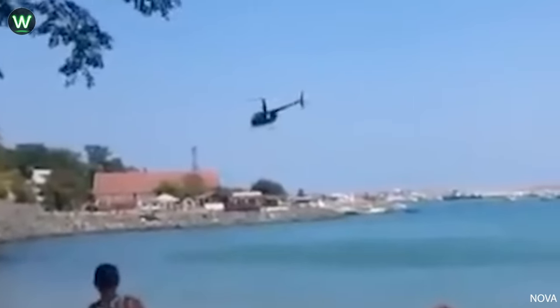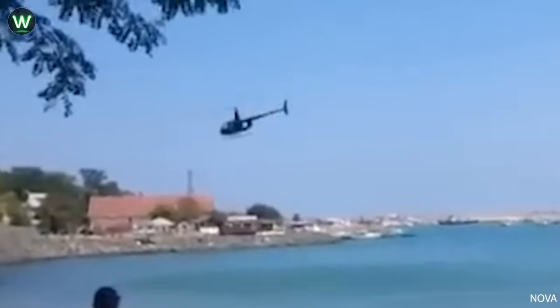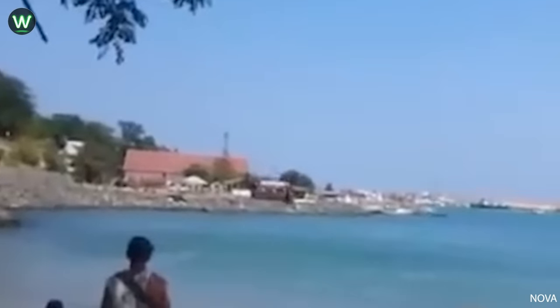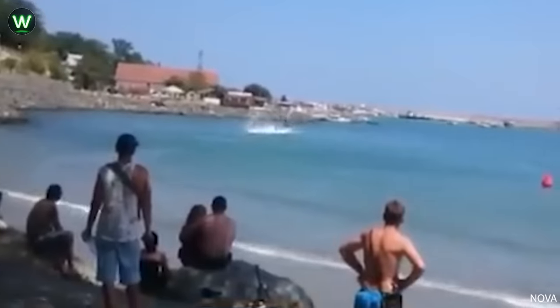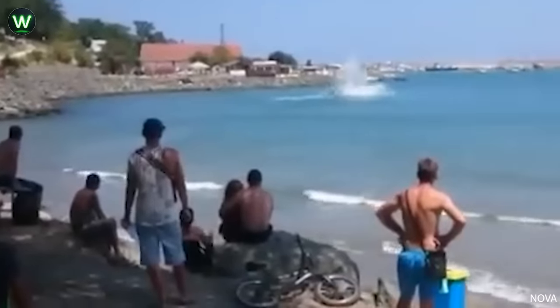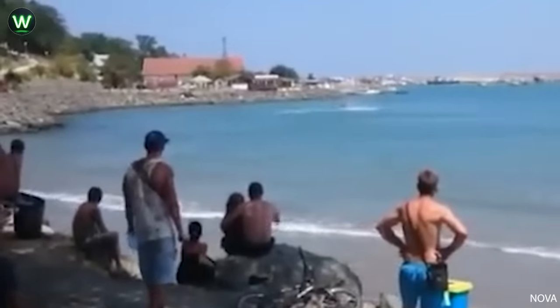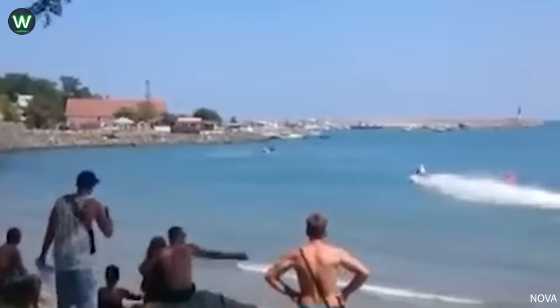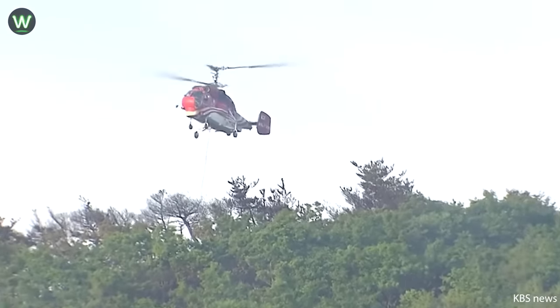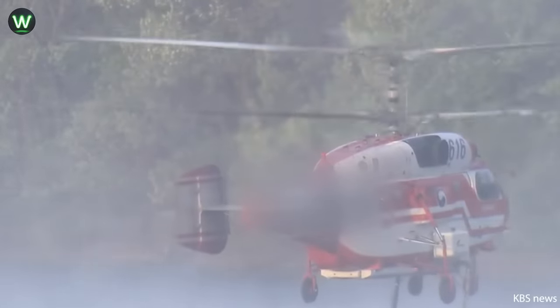A helicopter crash near a coastal resort threatened hundreds of tourists in the vicinity. The event unfolded without harm to anyone, yet has raised concerns about air safety in the area. Another helicopter accident saw a helicopter sinking to a depth of 20 meters during desalination work at Daecheong Lake, Korea.